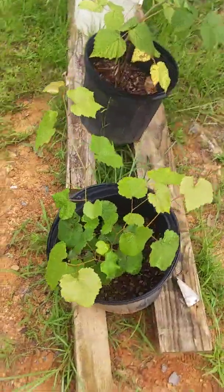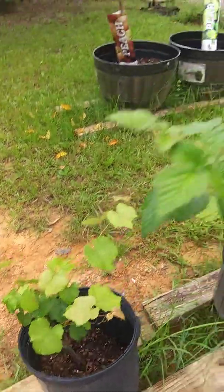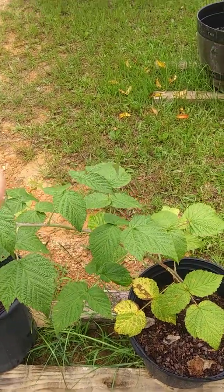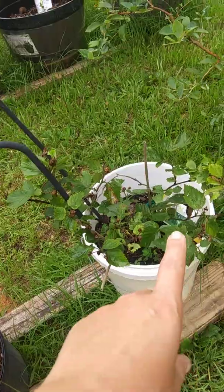Alright, my grape start looks to be doing pretty well. My raspberry is doing okay, though it won't produce fruit until next year. They produce fruit on 2-year-old canes. This is a blackberry. It's a thornless.